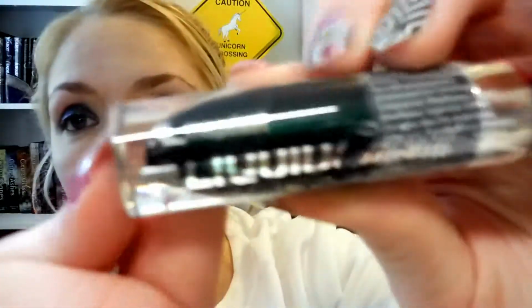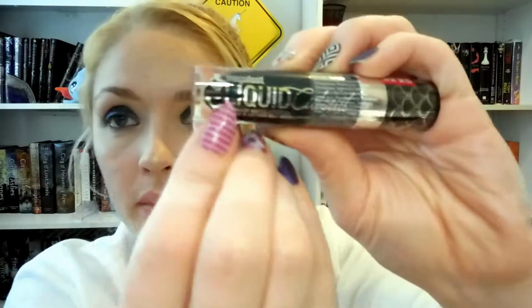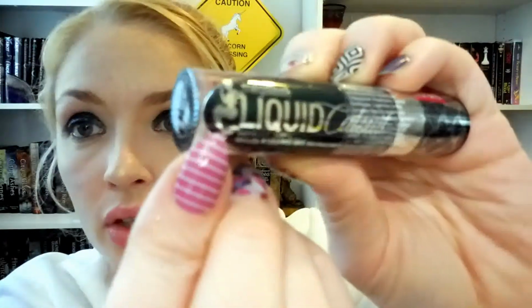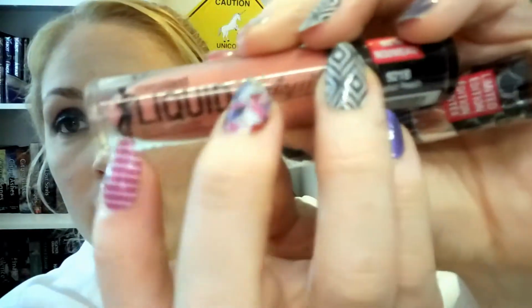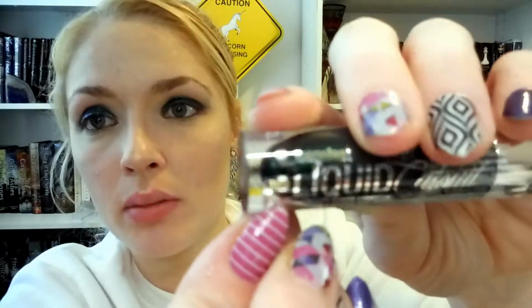I'm going to be doing the liquid lipsticks. They're all cruelty-free, but I just figured I'd put them. Wet n Wild is cruelty-free. I like the packaging. Look, it says liquid catsuit, but if you look here, you have a mermaid. Now, I have other liquid catsuits, and if you look, it's got kind of like a cat woman. But this one, she is a mermaid, and she's beautiful.